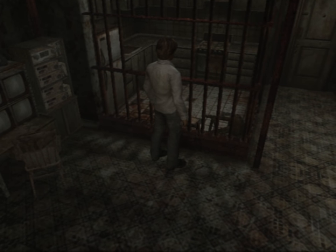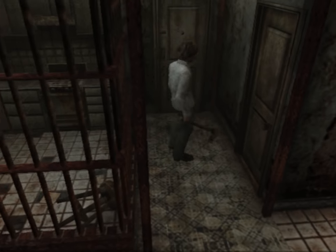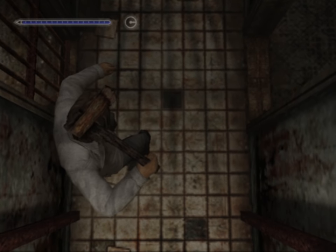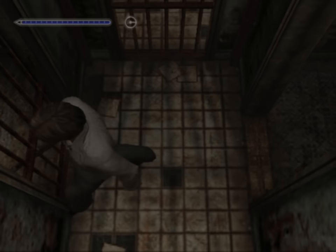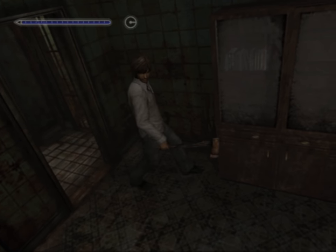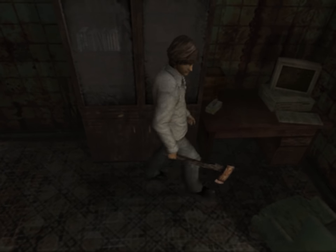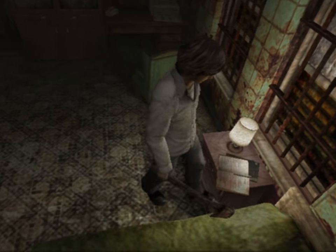The kitchen's just a jail with a big hole in it for passing food back and forth, I guess. All right, what's down here? It's a diary.